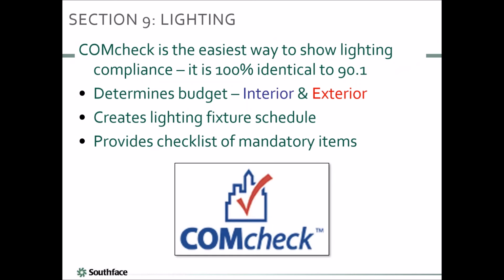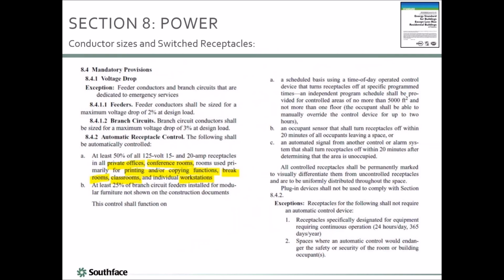I've said this before, I'll say it again. ComCheck is your friend. It is the most clear way to show compliance with the energy code. It is just the right way to do it, especially on lighting. And you don't even have to own the code. You can just use ComCheck.